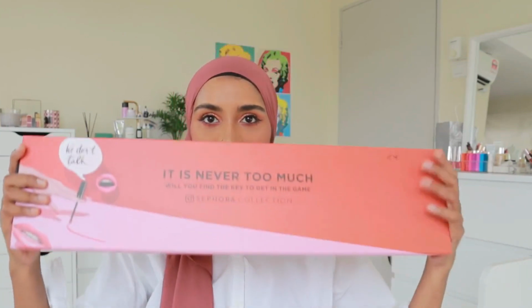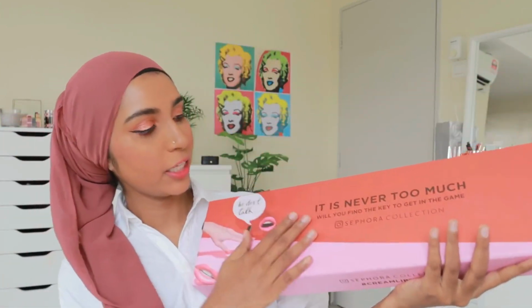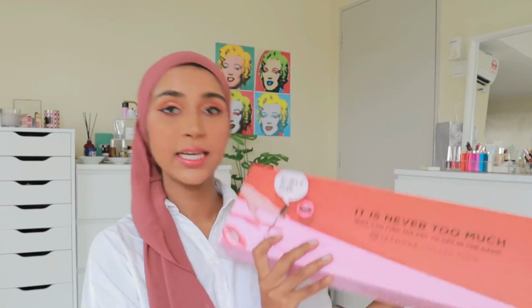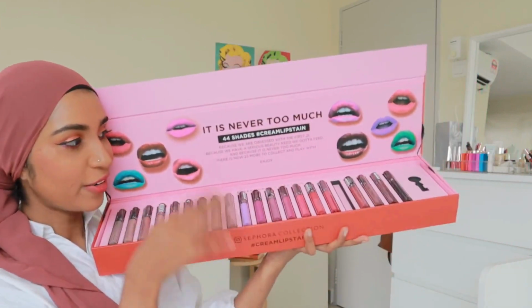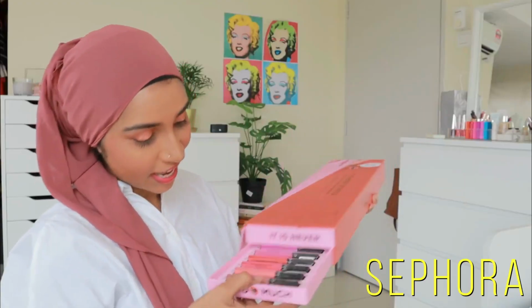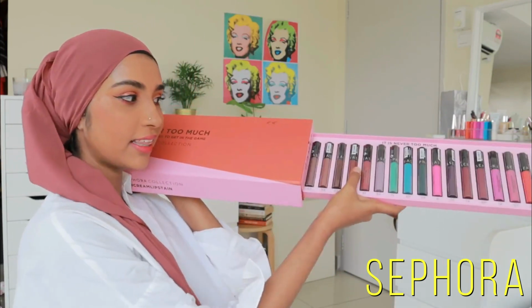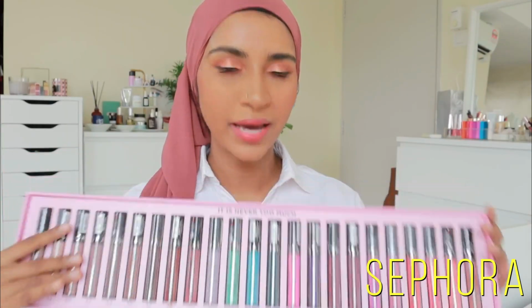Okay, I actually almost forgot. I already dah letak lipstick, but I want to show you guys this. So I got this from Sephora. This is freaking huge. This is the Sephora collection lipstick lip stain. Nampak tak how crazy this is? This is so heavy. And dekat sini ada lagi, oh my god, ada lagi like another layer of lipstick.